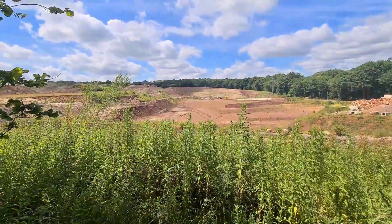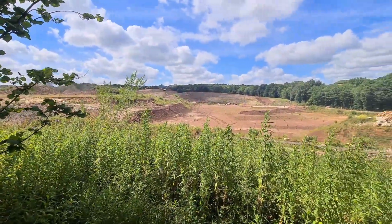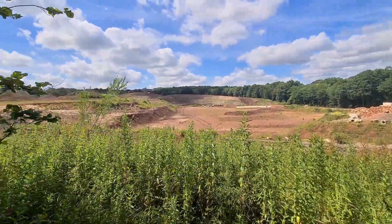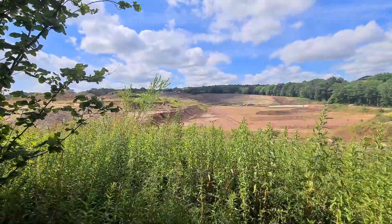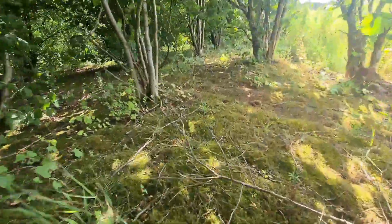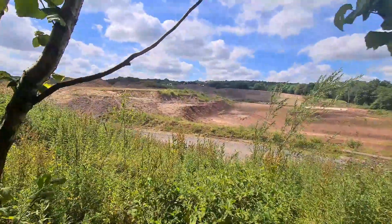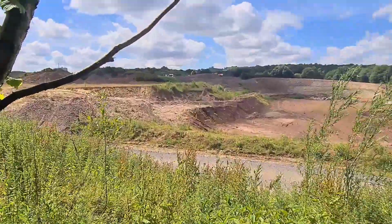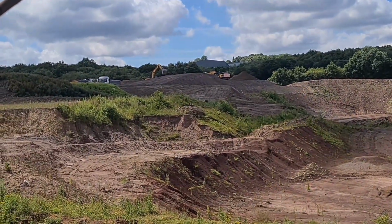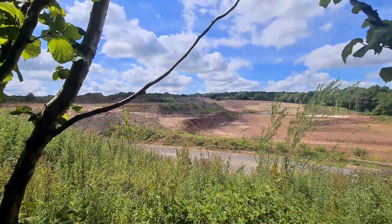Here we are. Good old graffiti walls. Little update video. Work in progress, as you can see. In the distance over there, there's all machinery. Workmen all busy working away. Just over there, in the distance, I'll try and zoom in. So it is slowly but surely getting something done to it.